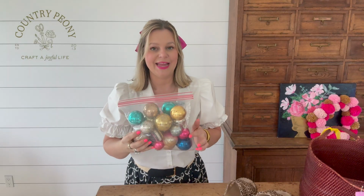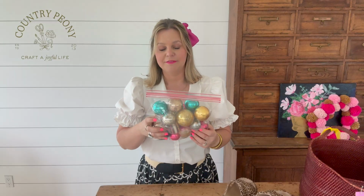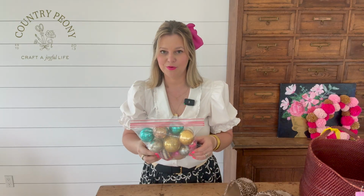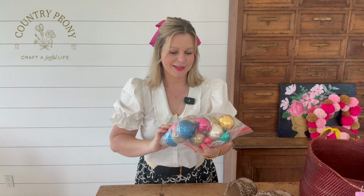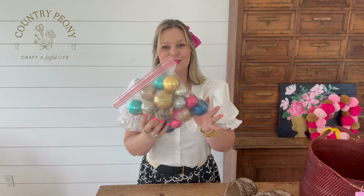And so I spent $8 on this entire bag, which seems kind of steep, but I've looked online on Etsy and you can purchase a single vintage Shiny Brite for anywhere from like $5 and up, which is crazy. Now, most of these are just simple. There's one in here that does have stripes on it, and I honestly love the patina on them. They're so beautiful. So this is my favorite find of the day, and I'm really, really excited about it.